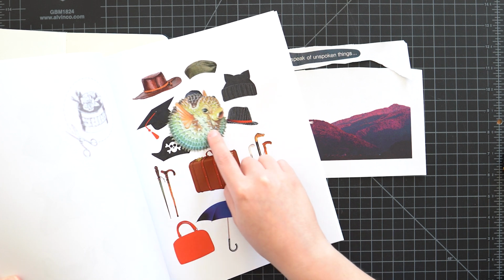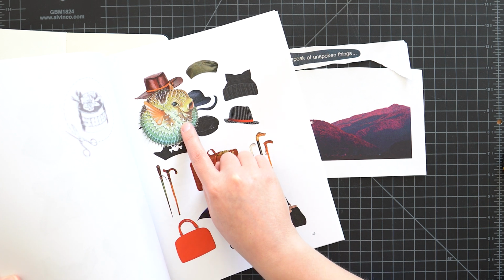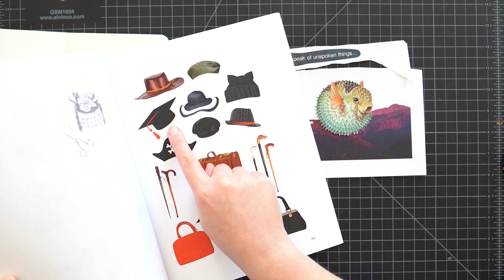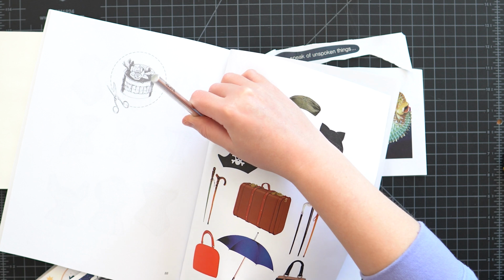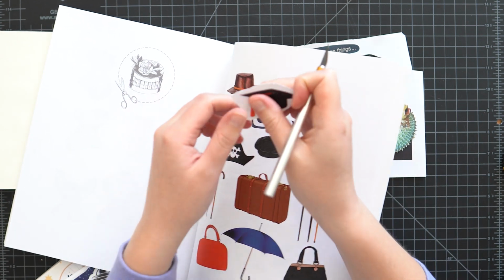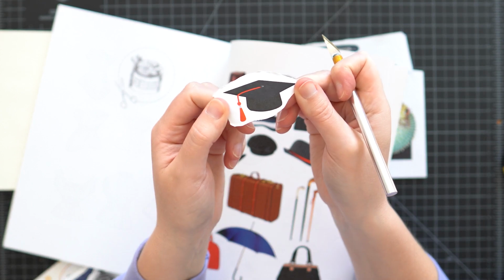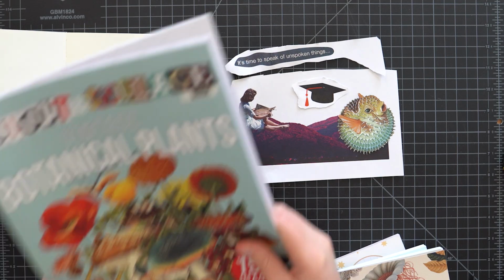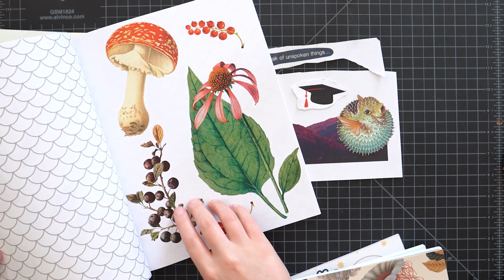I also thought that it might be fun to give the puffer fish a hat. So I found this page of hats and I had to decide which one I wanted. I thought the cowboy hat for a little bit, but then I liked this graduation cap best because I thought it made the puffer fish look scholarly. And I thought that that was a nice look for our little puffer fish friend. So I pulled that out. I also thought it was sort of the right size and a good color.